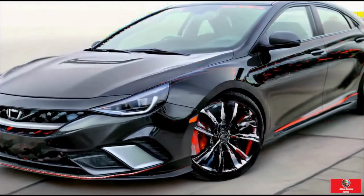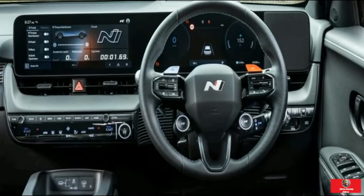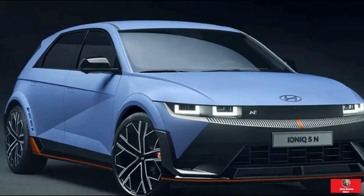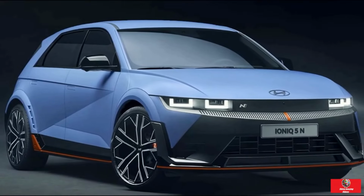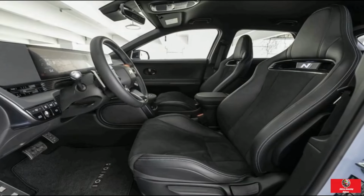Tech that tricks your senses. While the speedy acceleration of EVs isn't entirely new, what is completely new is the technology. N e-Shift and N Active Sound use old-fashioned high-performance car sensations to give the driver the Ioniq 5N experience.